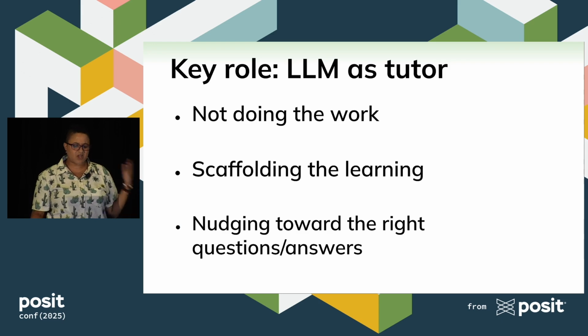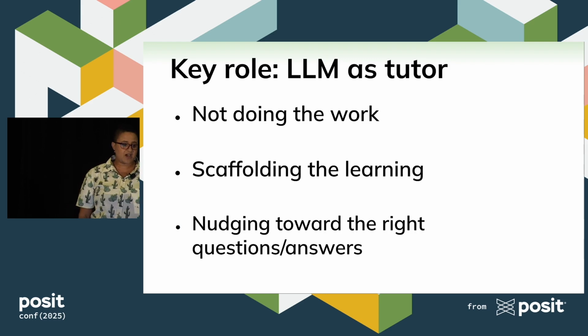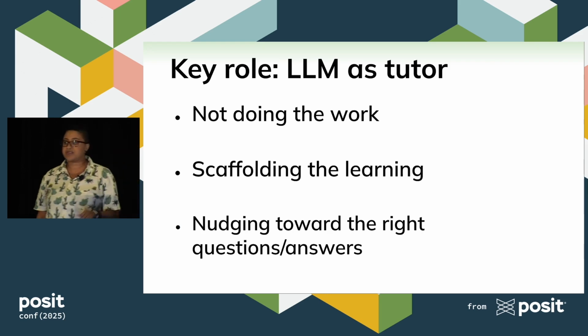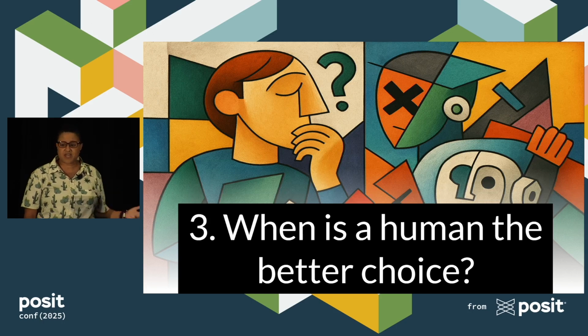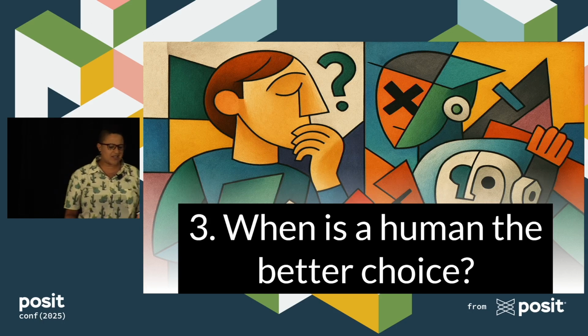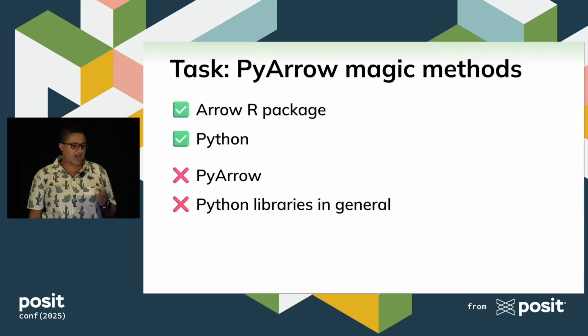So equipped with these ideas of stretch zone projects and using the LLM as a tutor, I decided to take these ideas and apply them to a completely different project. And this brings me to my third and final question. When is a human the better choice? So I'm one of the maintainers of the Arrow-R package, and I decided I wanted to have a go at contributing to PyArrow, the Python Arrow implementation. I decided to work on a task related to magic methods.